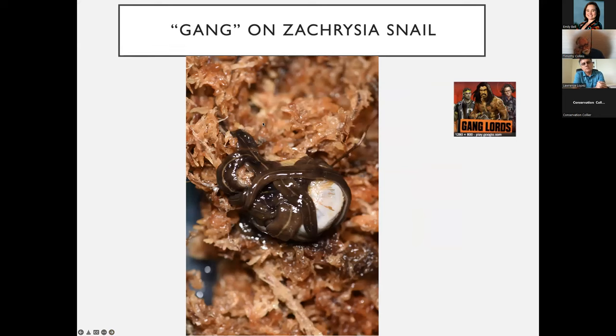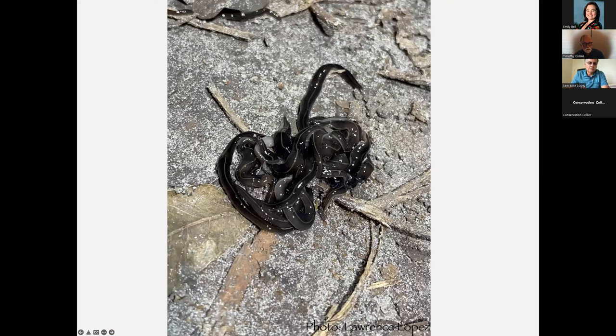One of the interesting features of these flatworms is this sort of gang-like behavior where they'll feed in large numbers on a particular prey item. So this is part of the shell of Zachrysia provisoria, a non-native or introduced snail in Florida. And it's just basically buried in this cluster of New Guinea flatworms. And here's another picture, this one taken by Lawrence. There was such a mass of them that you couldn't really see what was being preyed upon. At first, Lawrence was wondering if this might be some sort of mating aggregation, but it turns out that there was a snail in the middle of this mess.